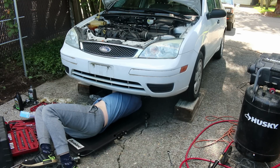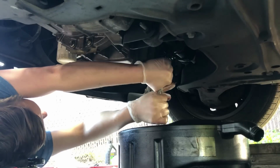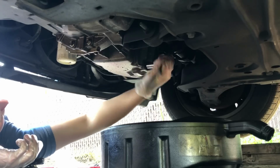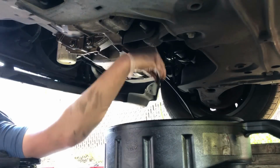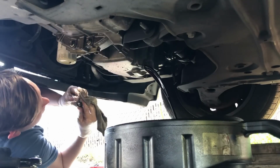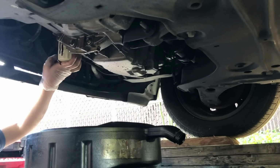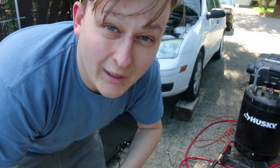And last but definitely not least, I had to give this car a fresh oil change. Let's go get that oil filter.